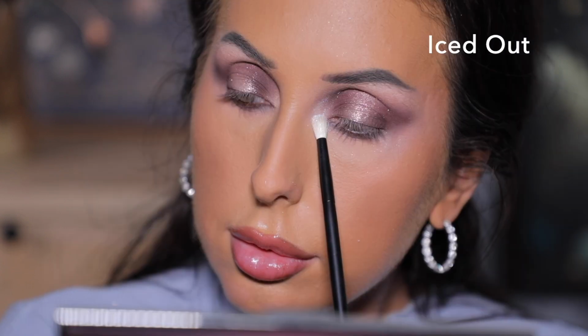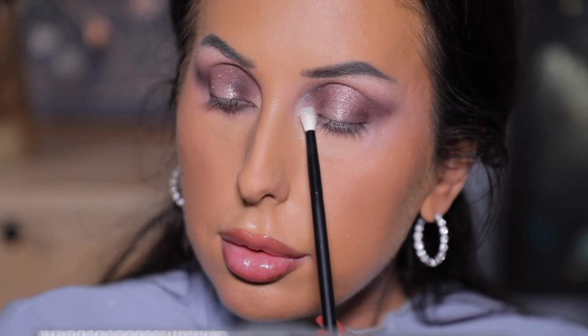I like these blushes. I think they look really cool. I really like the gloss. I think I'm going to pick up other shades once we get to the Sephora sale because I'm feeling the gloss and maybe even more blush shades.